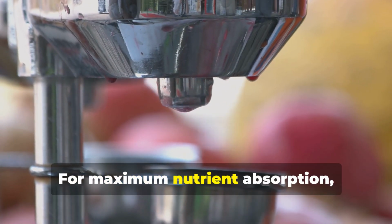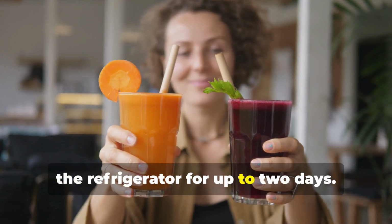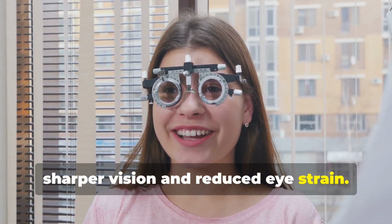For maximum nutrient absorption, drink your juice immediately. If you have leftovers, store them in an airtight container in the refrigerator for up to 2 days. By making this juice a regular part of your routine, you might notice clearer, sharper vision and reduced eye strain.